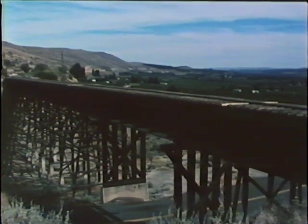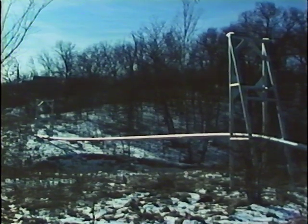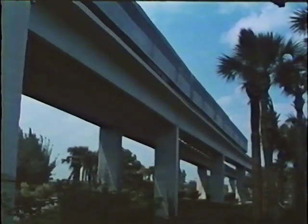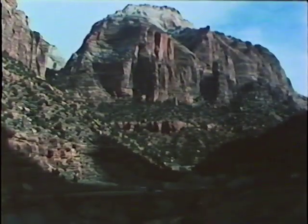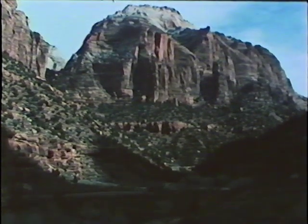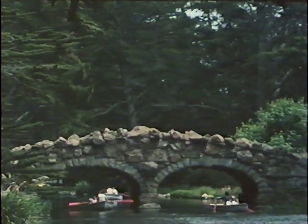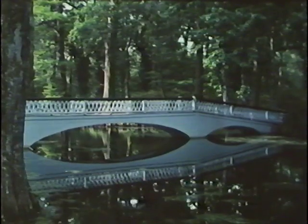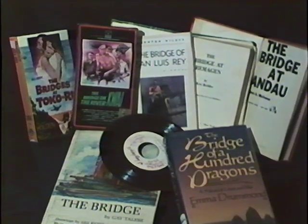Bridges are also used to transport water, chemicals. They support light rail systems. And along with being useful, they can add charm, beauty, and tranquility to a picturesque setting. Bridges have been the focal point of songs, movies, literature.